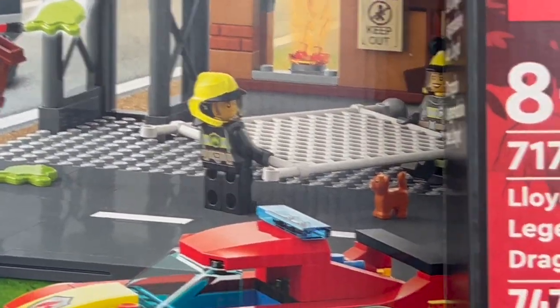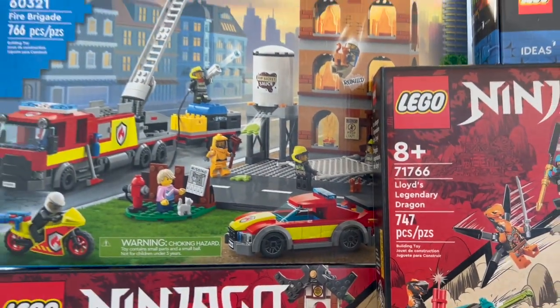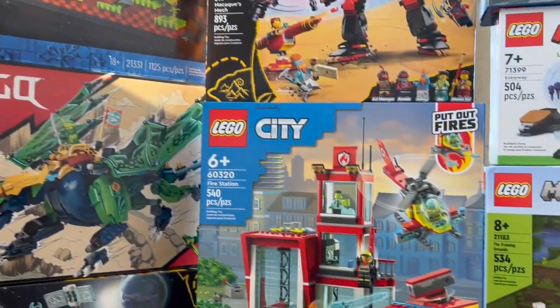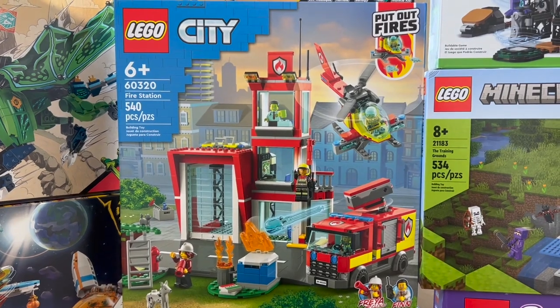We also got a new kitten mold in this set. They also have these in the Firehouse set, which is really, really cute to get. Love the kitten or baby cat mold here, which I cannot wait to actually get multiples of off of Bricks and Pieces. We also have the Fire Station set, another roadplate set.